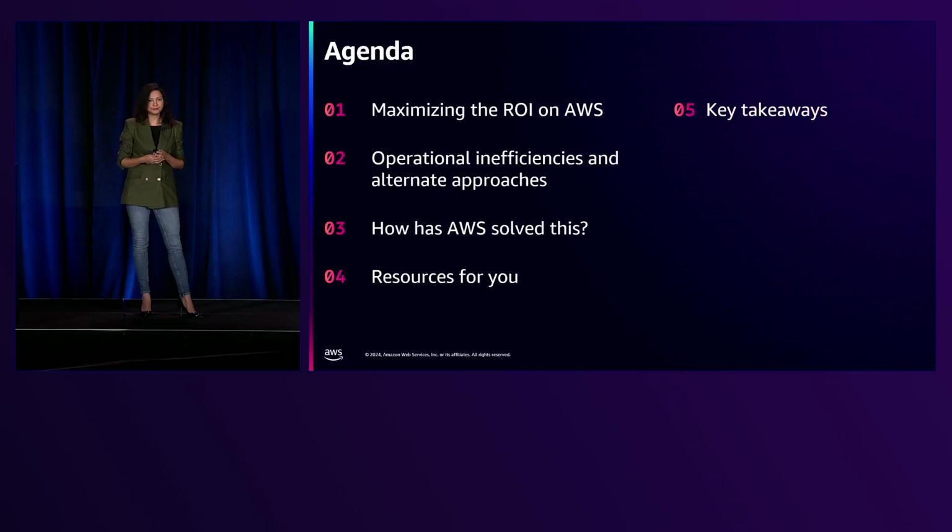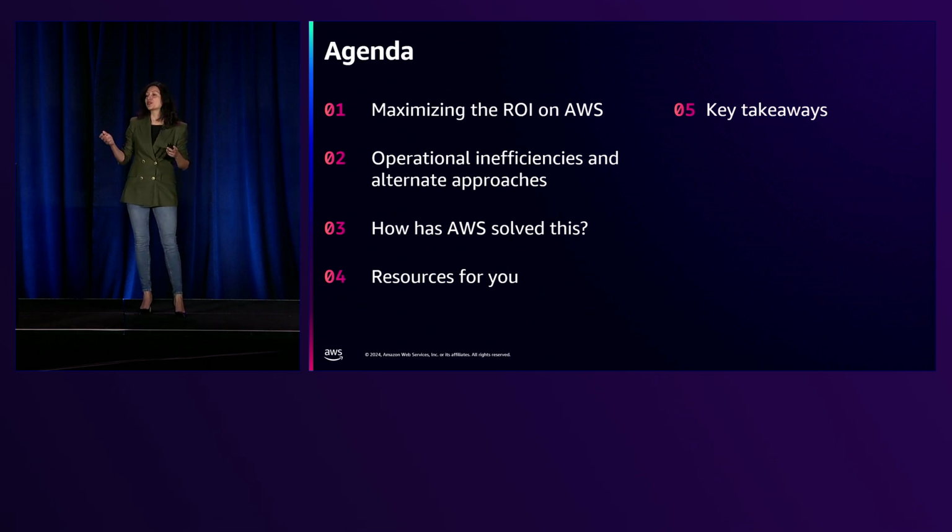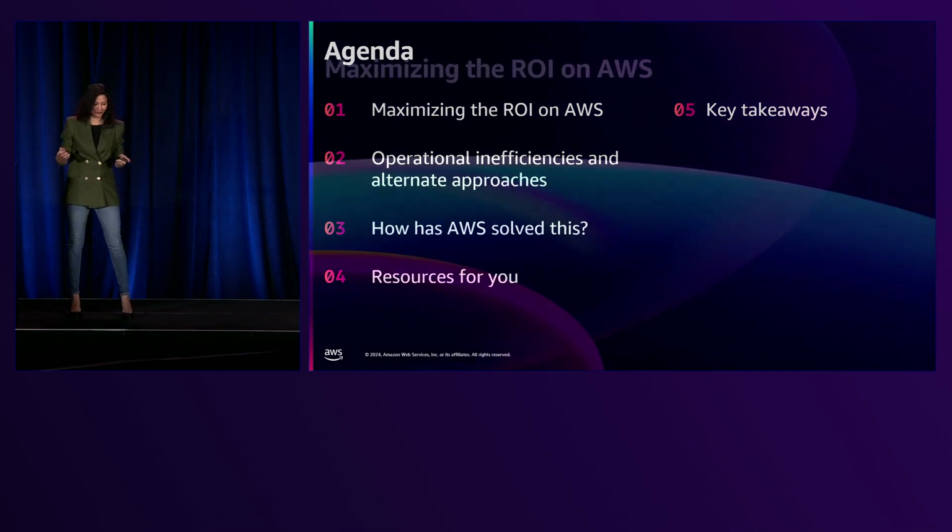In the second half, we are then going to dive deeper into building a cloud automation practice to showcase how AWS aligns automation and the cultural aspect to get outcomes. And then we'll wrap up the session giving you some resources and summarize the key takeaways. OK, so it's going to be a very exciting 60 minutes, so stay tuned.